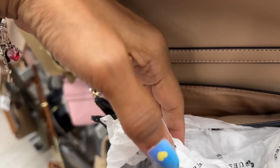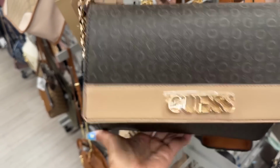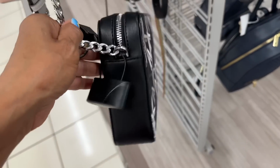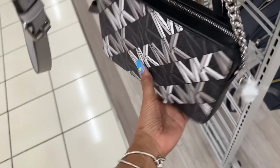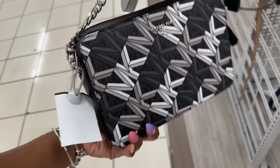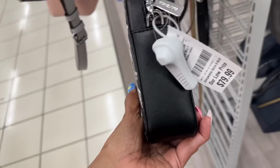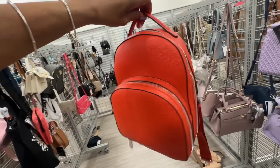Another pocket in the back. This is really nice. So it's three compartments. Really pretty. This is new to me here at Burlington. A Michael Kors crossbody. Black and silver with white and cream. And this is $80.